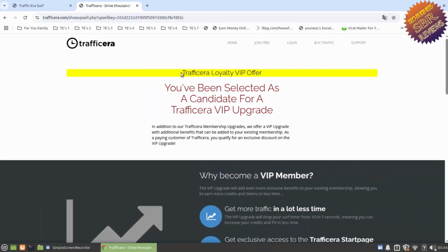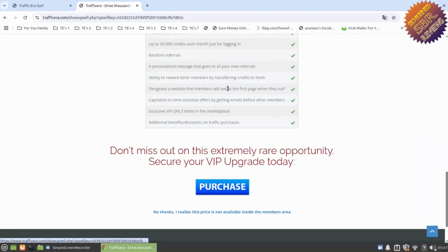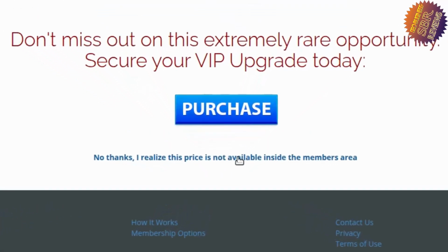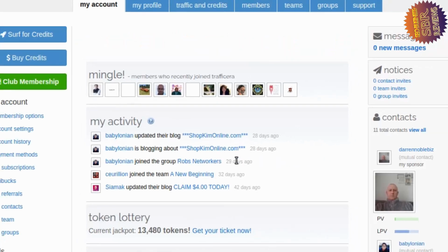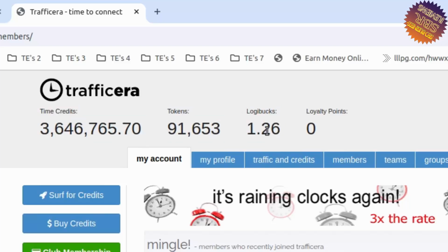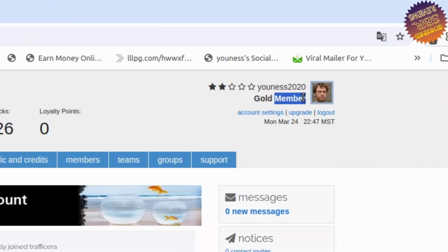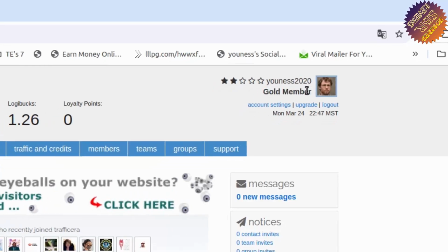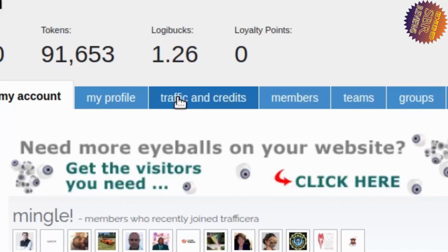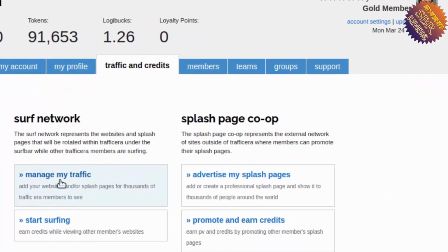Look at here, you've been selected as a candidate for the Trafficera VIP offer. As you see, if you want to buy another reward, go to the bottom of the page. No thanks, I realized the price is not available inside the member area. Look, now I have $1 Logibox. Look, the silver member changed to gold member. Now I am a gold member. I have paid my membership from my Logibox. Click on Trafficera, traffic and credits, and manage my traffic.